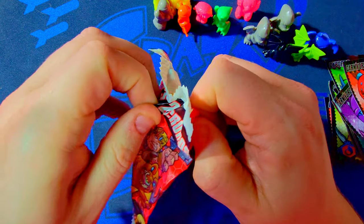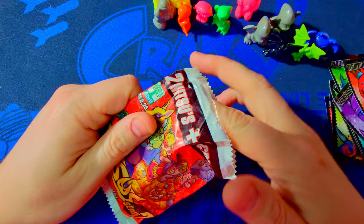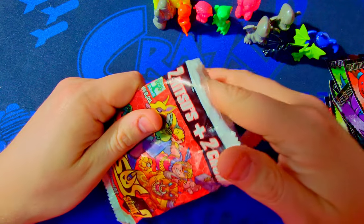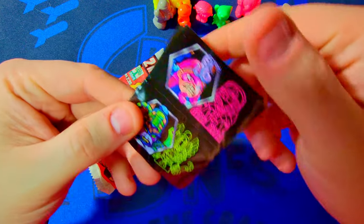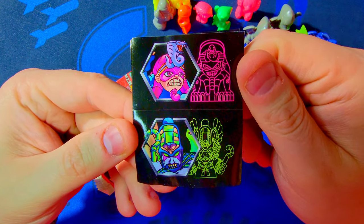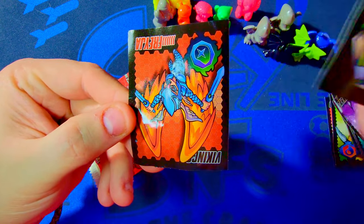Let's see if I can open up this pack nice and carefully here. Got to get those thumbnails, you know. That wasn't too bad. But let's see what our stickers look like in Series 2. Very much the same. We got a little pharaoh guy. Looks like two pharaoh guys, actually. Again, neons. I like the neons, man.